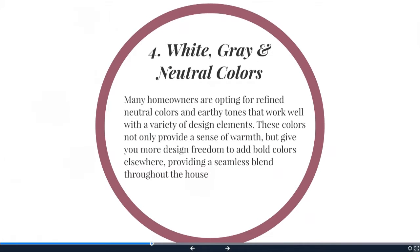So the next thing that you're going to be seeing a lot of with trends in 2017 is white, gray, and neutral colors. A lot of homeowners are opting for this so that if they want to do window treatments or fabrics or pictures or art, they can do more bold colors with the accent pieces rather than having the staple be something limiting. Again, it's going back to that transitional place where you don't have to be limited and stuck with what you chose for floors or cabinets.